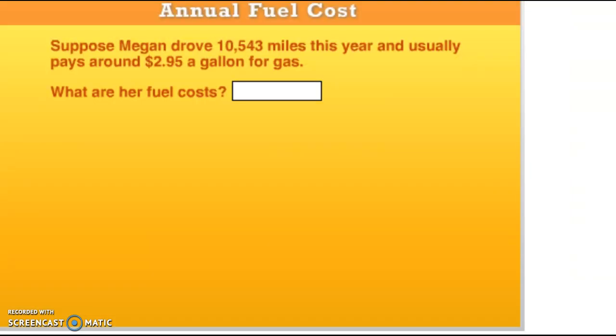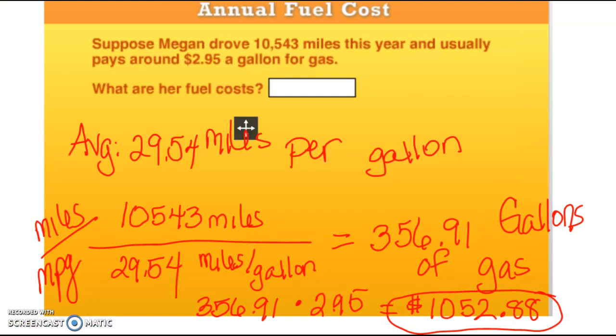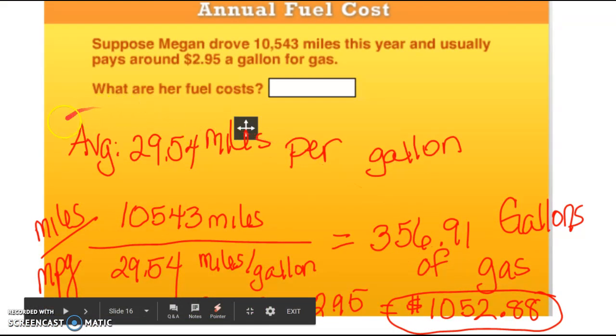All right, so Megan here is going to drive 10,543 miles this year and usually pays about $2.95 per gallon. Let's calculate her fuel cost. Remember to calculate that, we want to know her total fuel cost. We can do that by remembering she's got an average of 29.5 miles per gallon.